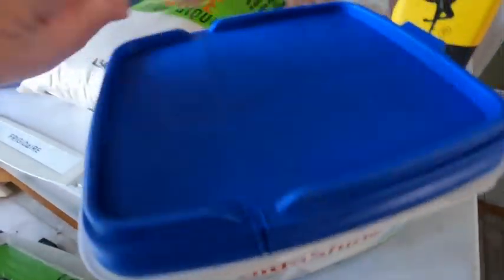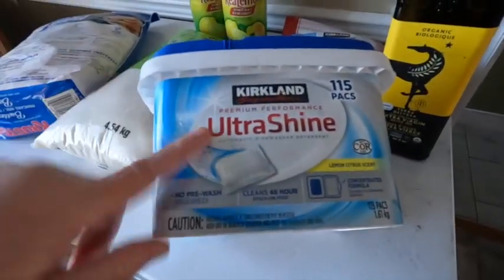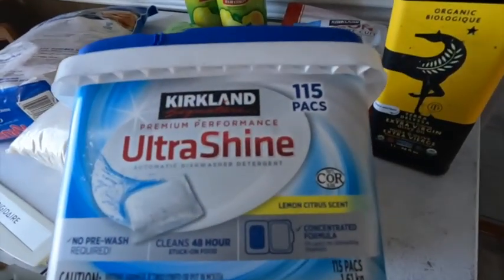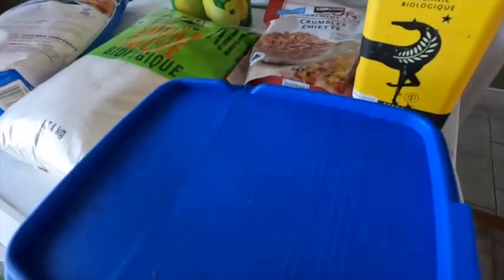I did also get the Kirkland Ultra Shine for the dishwasher. I actually really do like these. I don't know, they're good value for what they are, and they actually work really, really well. So I'm really happy with this.